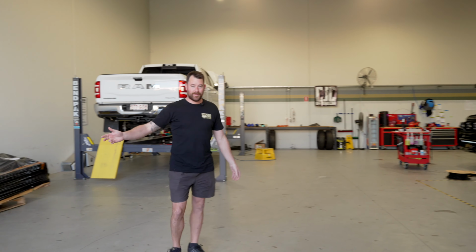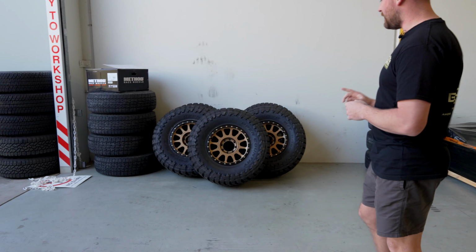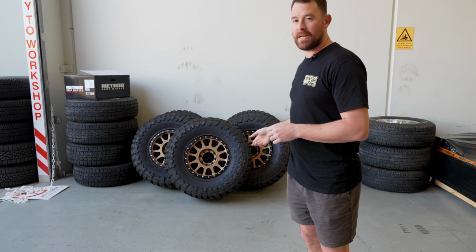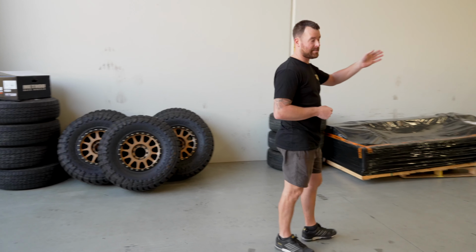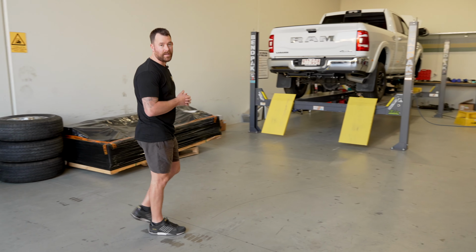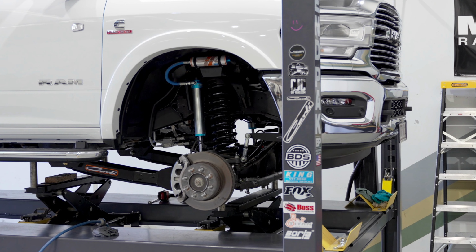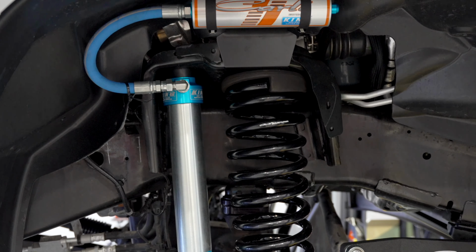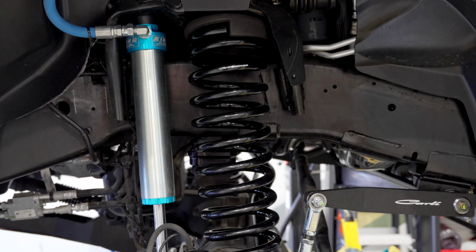Pretty cool Method wheels. Shout out to Method, being a really good supplier always. These are the 305 bronze. These are 18x9 POS 18 HD wheel for the Ram 2500 HD. So we've got the Ram 2500 on the hoist. This is getting a 3.25 inch Carli pin top kit. It's getting massive 37 by 13.5 by 18 tires on 18x9 POS 18 wheels. The bronze on the white's going to look amazing. We've done it a couple of times, but I'm keen to see it again.